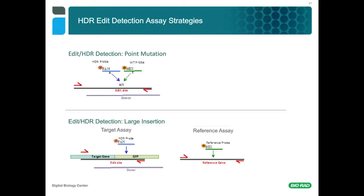Okay, so 2 assay strategies for detection of introduced edits are illustrated here. For small HDR edits, such as a point mutation in the paper I just discussed, an allelic discrimination assay with competitive wild-type and HDR probes is appropriate. One primer needs to sit outside the donor molecule, as shown in this schematic, in order to quantify integrated events.